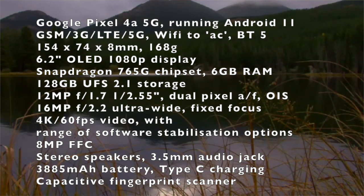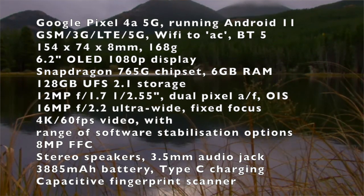As I said in Phone Show 406, you can't go far wrong buying the 4a, and this also applies to the 4a 5G. In fact, if you can live with this slightly larger device, it's actually the smart choice from the 2020 Pixels, I contend.